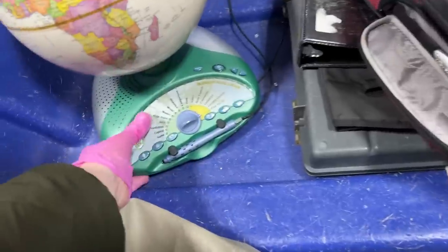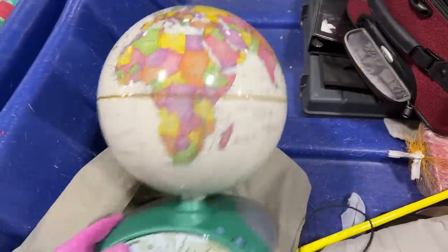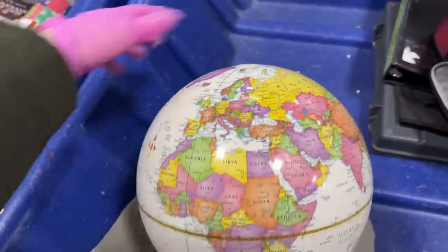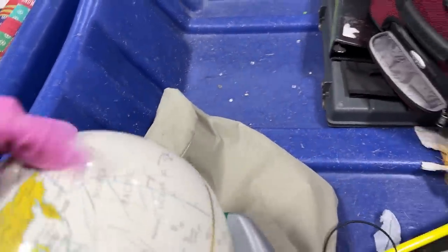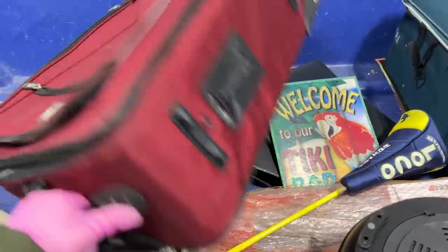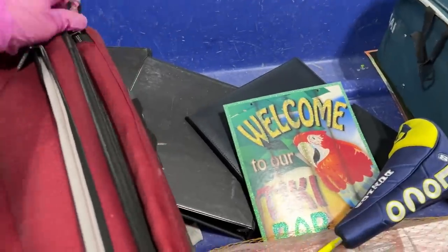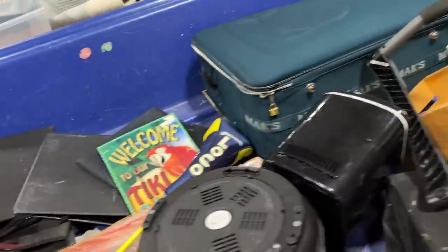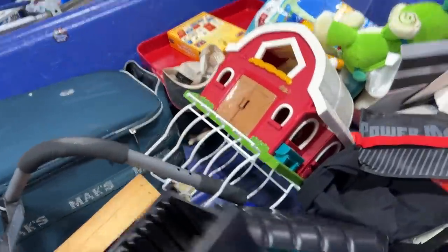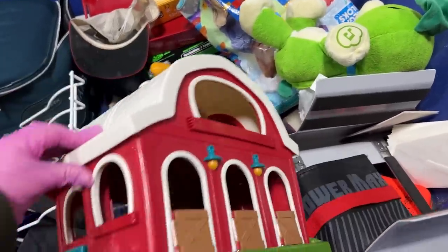That little air mattress here. What's this looking like? I've sold these. This one has a lot of marks. Let's look in the suitcase. Wait, how do we look in it? No, there's nothing in it. There's a bar, and it doesn't look like a little... It's not a Fisher Price, though.